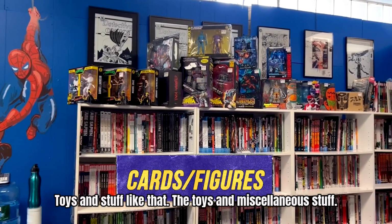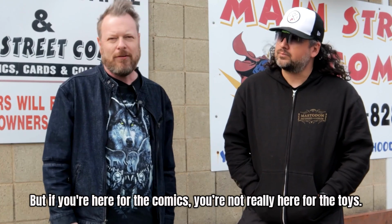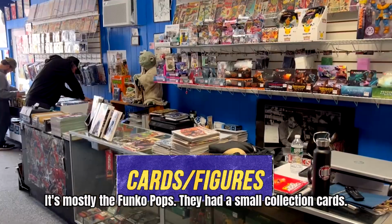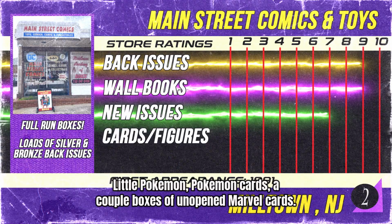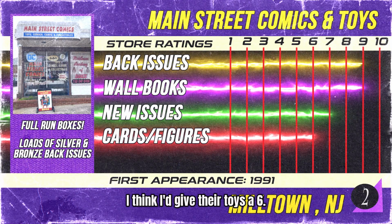Toys and miscellaneous stuff, they didn't really have as much of a selection of toys, but if you're here for the comics, you're not really here for the toys. It was mostly Funko Pops. They had a small collection of cards, a little Pokemon cards, a couple boxes of unopened Marvel cards. Really nice. That's cool. I think I'd give their toys maybe a 6.